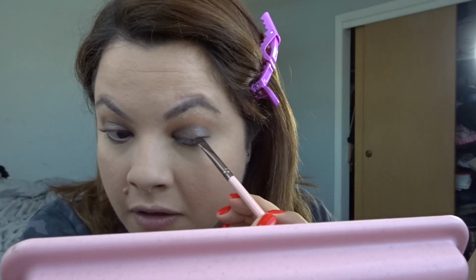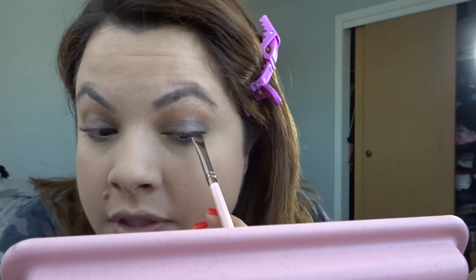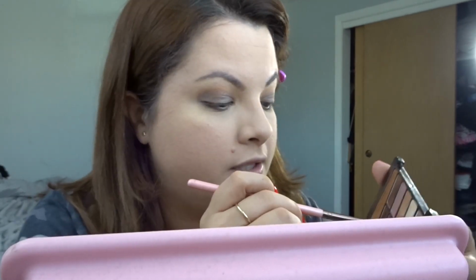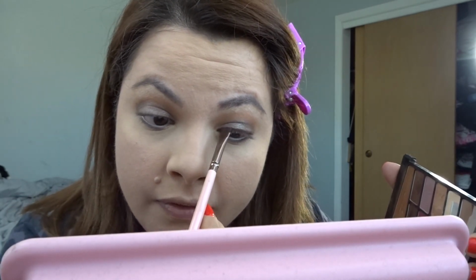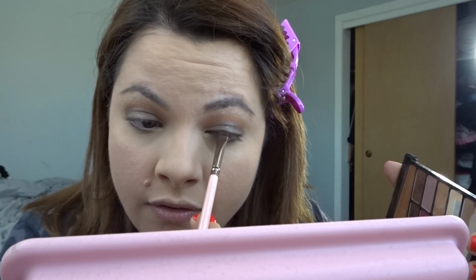Okay, and then take from this same little palette this really dark brown color with this really flat brush. And then let's see if this is even pigmented enough for me. Yep. And I'm just gonna press it against my lashes. And I'm just gonna do like a liner. And this is how I do my makeup for work. I mean, yeah, for work or every day, if I don't want to just be fresh faced.